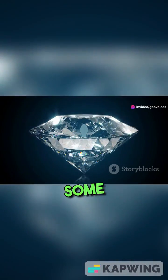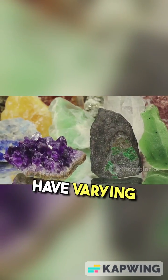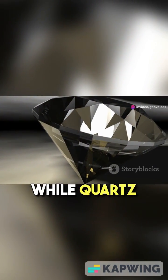Next, clarity. Examine the stone for inclusions or blemishes. Most natural gemstones have some imperfections, while synthetic stones may be too flawless. Then, hardness. Different gems have varying levels of hardness. Use the Mohs scale as a reference. For example, diamonds are a 10 on the scale while quartz is a 7.